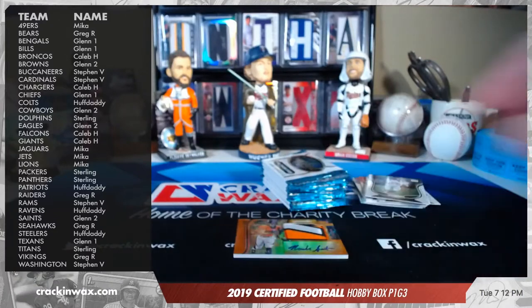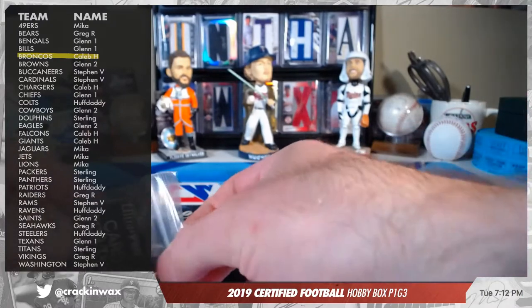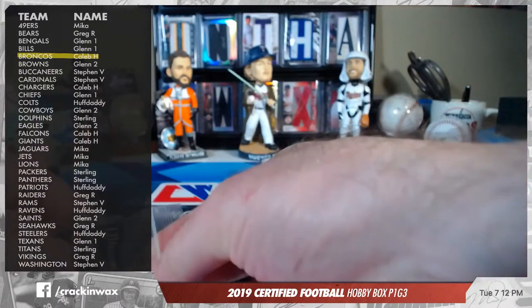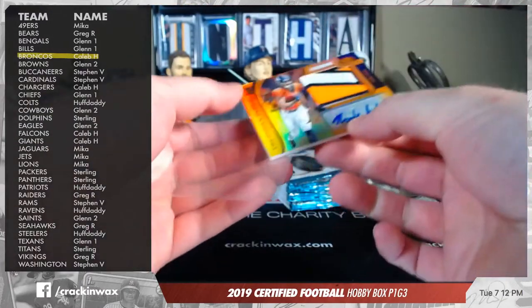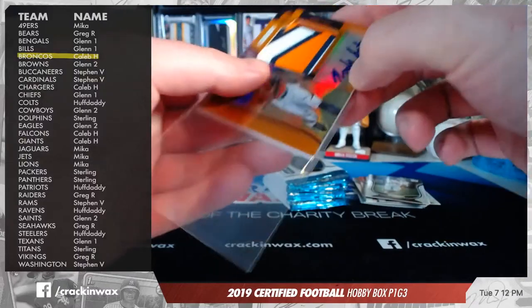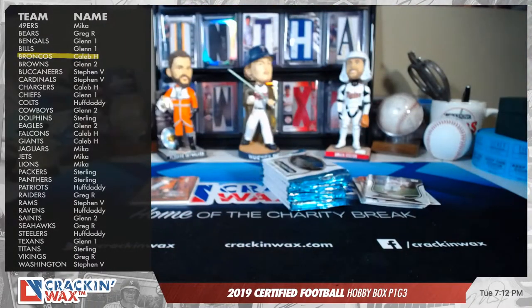And man, stupid me didn't bring my thick sleeves over. Boom, thick sleeves. Oh, that's a gorgeous card, man. Congratulations. Noah Fant, RPA, number to 299, going to Mr. Caleb. Broncos, love it. Love it. First pack, no, second pack heat, love it.